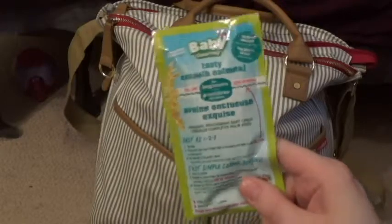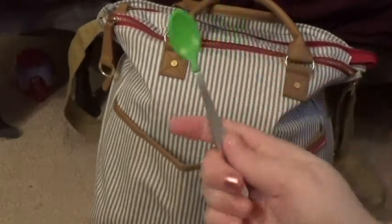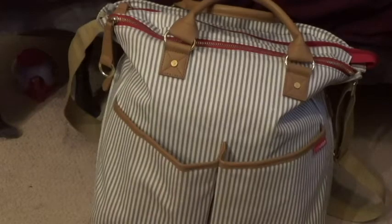We usually try and do it at home just because she's so, so messy with it. But because sometimes you're out on the go, sometimes we're at a friend's house or over at Nanny and Poppy's or even out to dinner, it's good to have a pack just in case. And then I just have a little baby spoon to go with that.